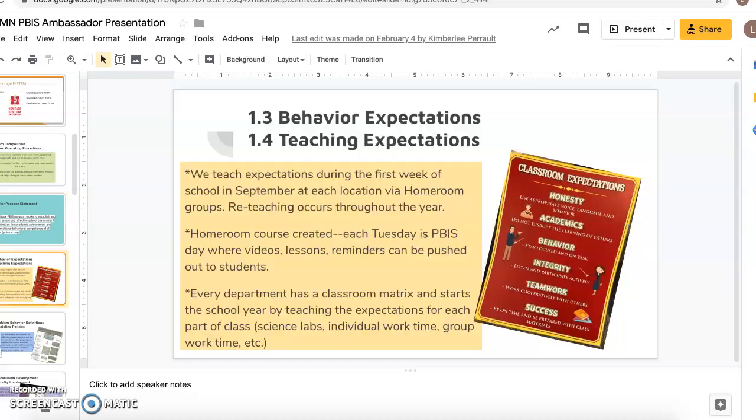Okay, another area on the TFI that we are asked to think through as a PBIS committee each year is our behavior expectations and how those expectations are taught in the school. You can see the picture there. It shows some of a poster that we have in each classroom throughout our building.